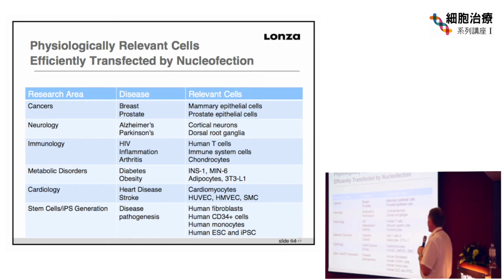When I put this slide together, I was basically hitting the main research areas that people were working on: cancers, neurology, immunology, metabolic disorders, cardiology. I selected representative diseases from each of these areas, and then started listing cells that we can transfect, things we already have optimized protocols for, but cell types that people working in these areas might be interested in using in their work, and maybe are not using because they can't transfect or manipulate them. With cancers, I selected breast and prostate cancers, two prominent cancers, and we can transfect mammary or prostate epithelial cells very nicely.